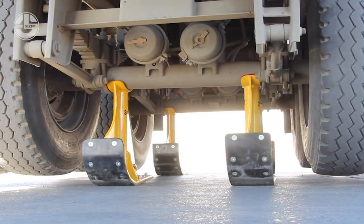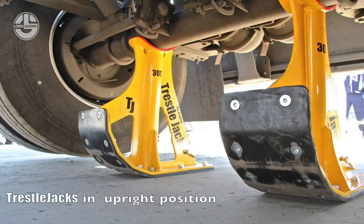It's super safe and easy to do. Once the trestle jack is upright, it turns into an axle support stand with a safe working load of 30 tons.